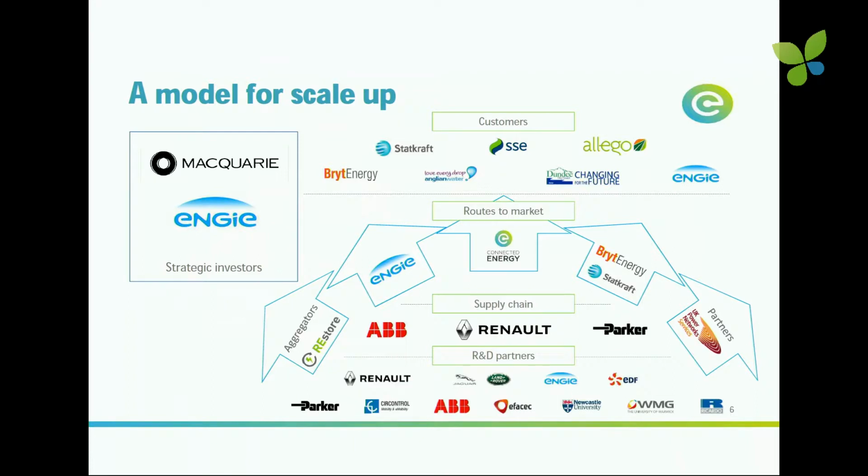So finally, what we're interested in at the moment, we've just done a raise with Macquarie and NG. So we're scaling up our route to market. We've got a system here which is really designed to gain traction. So we're working with really mature technology providers. We've got a contract in place with Renault. We're also now doing R&D with JLR and various other parties.